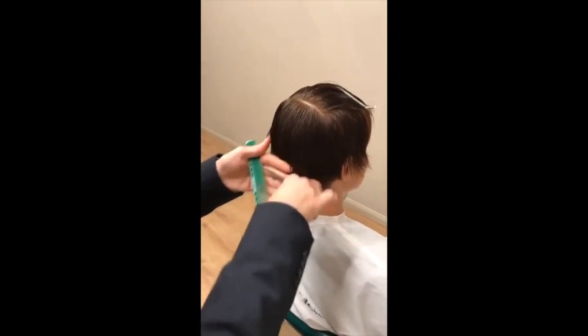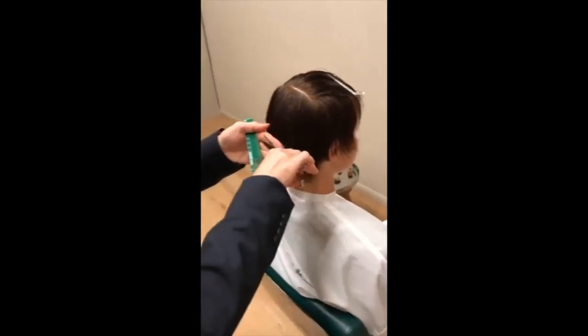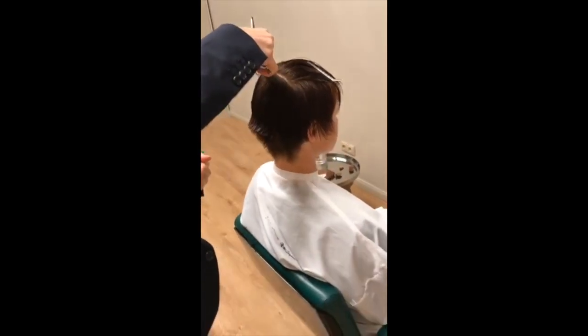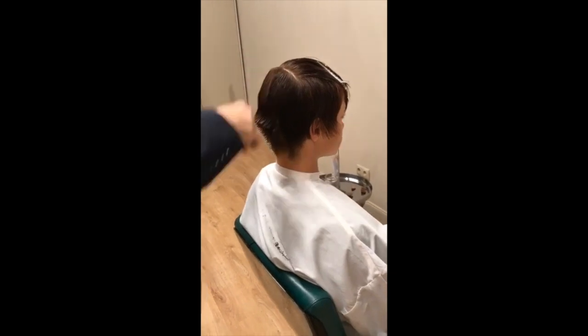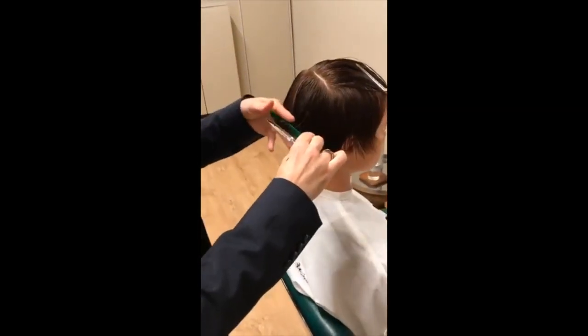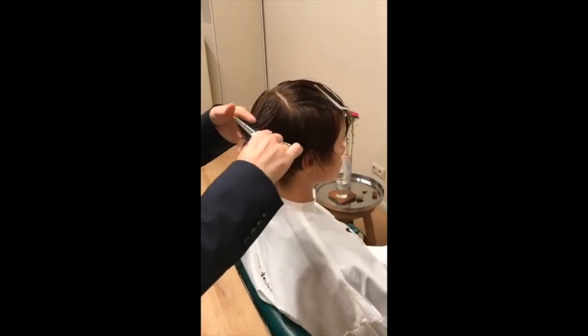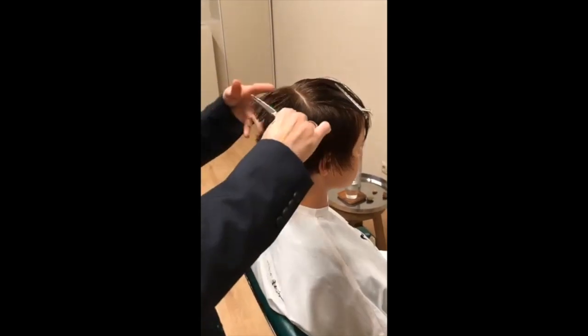Make sure if you're doing the cross check that you're not changing the cutting angle that you used before. So if I'm later lifting this hair high here to do the cross check, this is not where I cut the hair, I cut it right there, okay? So even though I'm using horizontal sections, it's really important to make sure I'm not elevating higher than I did before.